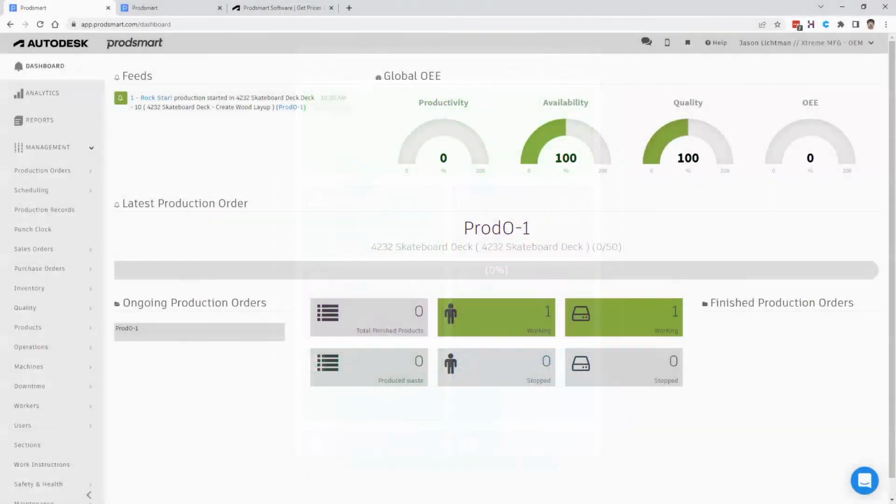Keep in mind, we talked earlier about one of the values of Prodsmart being that with Prodsmart, you're going to get real-time visibility of what's happening on your shop floor. So here I am in the Prodsmart dashboard, and what you can see in the top left corner here is the production started for production order number 1 on that particular product, and this is the operation that just started. I can also see that there's an ongoing production order. I could see that there's one worker working and one machine or assembly area that's being worked on as well. So I could see a whole lot of important information.